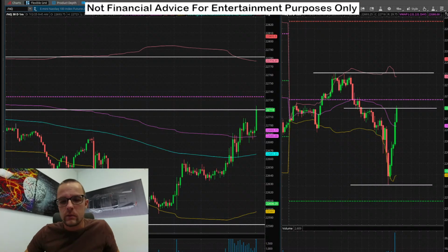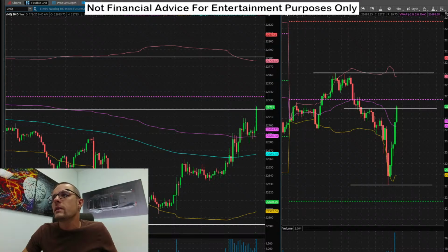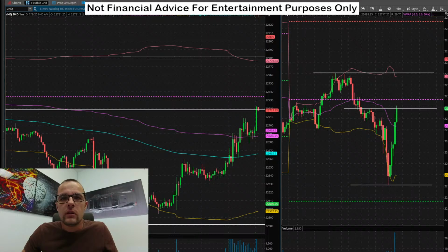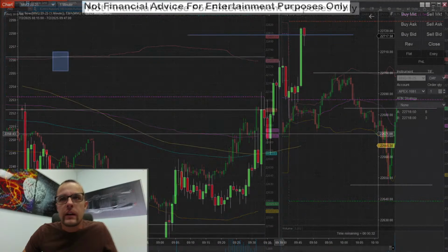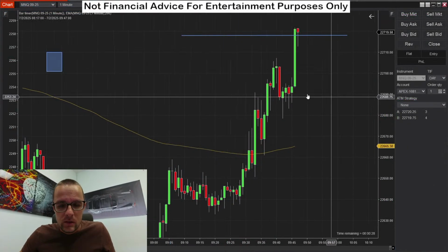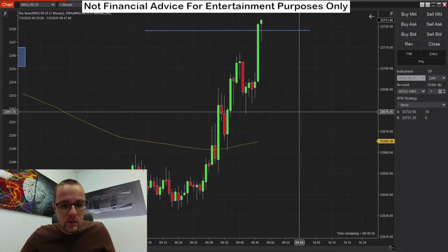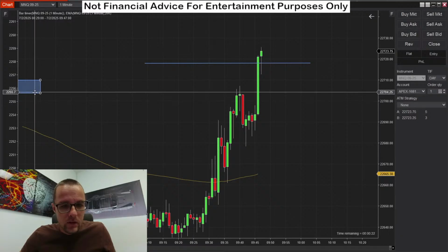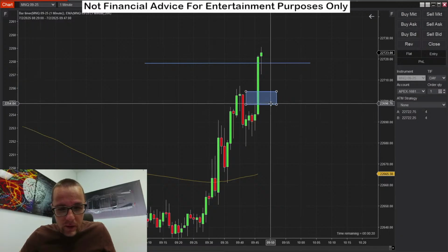Woo! Alright. We're getting somewhere. We are getting somewhere. Let's go. Alright, these highs are getting taken out. Let's see what happens. We got a pivot point and these highs are getting taken out. Move on down to my 1 minute chart. We have a gap that's formed. This gap right here. It's a pretty big gap.